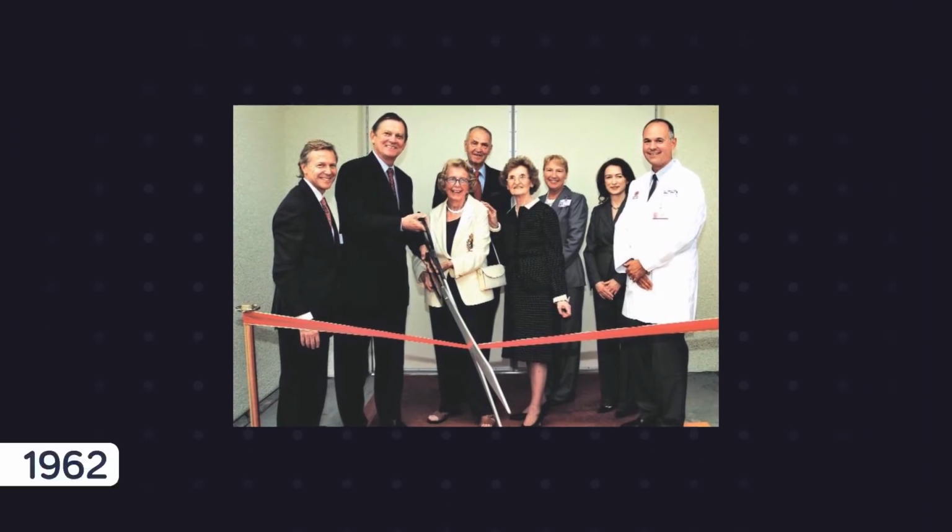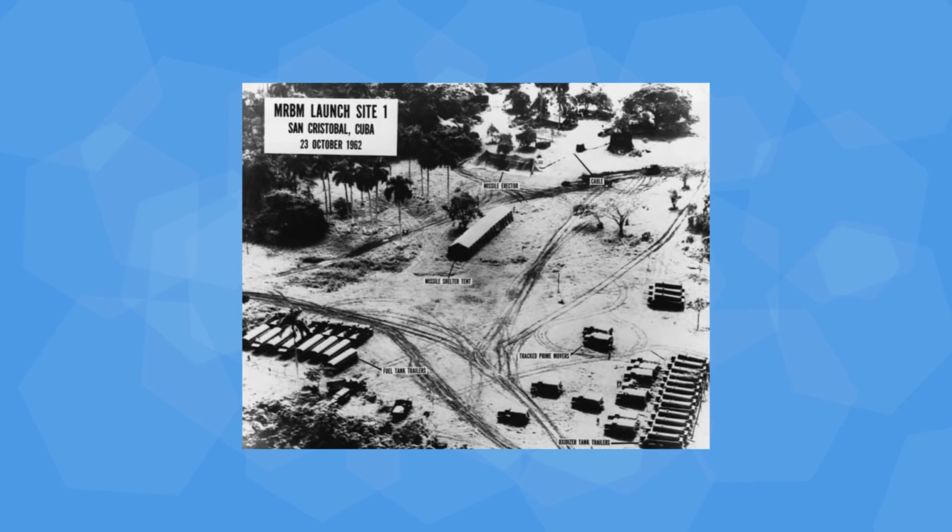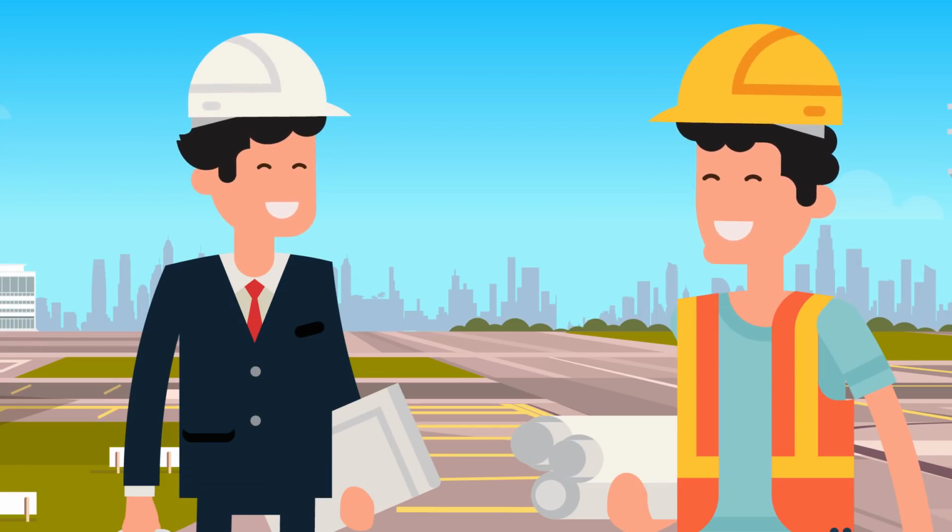In 1962, construction on the bunker was finally finished, just in time for the Cuban Missile Crisis, the tense 13-day standoff between the US and the Soviet forces that brought the world to the brink of nuclear Armageddon. The bunker was placed on immediate alert, even though nobody was ever officially evacuated to it.